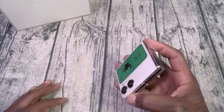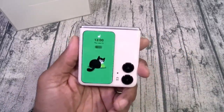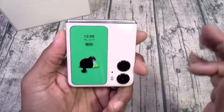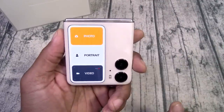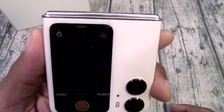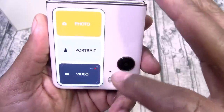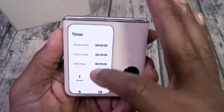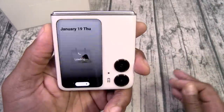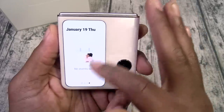I will. Okay, so let's open this up. Bang, there it is. Check this out. Now, first, let's take a look at the outer display. Okay, here's how it looks. Now, if you swipe over once, okay, you got your camera, portrait mode, and video. So if I want to take a photo, open it up, bang, just like that. Okay, let's exit out of that. Next, you got a timer, okay? Fully functional timer on deck. Got my calendar, no events today, and that's pretty much it.